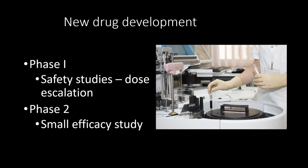The next step in the new drug development is a phase 1 safety study. This begins at a low dose, and gradually the doses are increased until there's some evidence of side effects or adverse events. If the drug proves safe, then it can advance to a phase 2 study, which is a small efficacy study. Many new drugs are first tried on people who are terminally ill and for which there is no viable treatment option. If it seems to work in this small study, that study may be expanded. Frequently, phase 2 studies are divided into a phase 2A and 2B, 2A being a small study and 2B being a larger study.